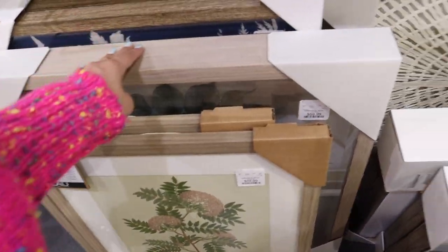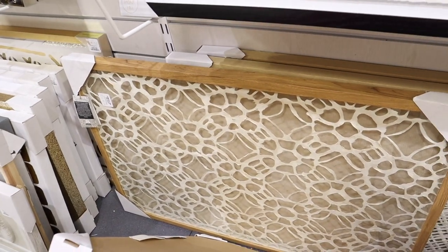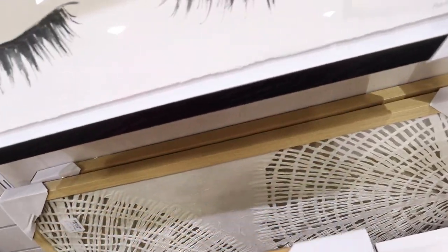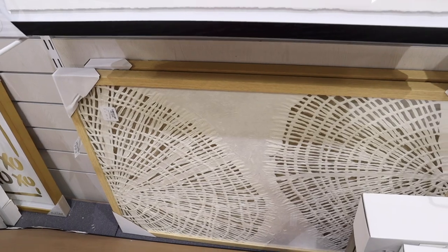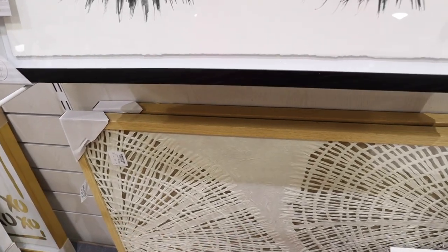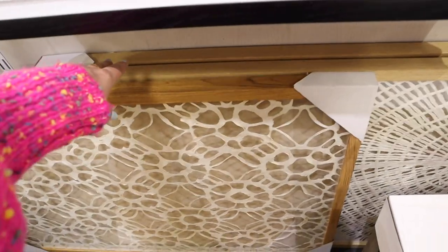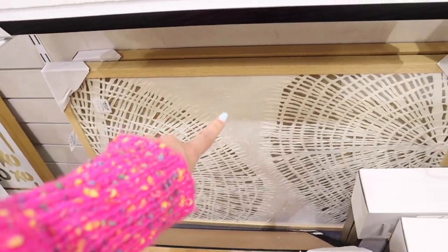I've been showing those in videos for a few months, but they do have some bigger ones. So I really like that one. And then I also really, really like that one. I actually like this one even better, I think, because I like the color of the frame. This one is $50. I think they both are. Yeah, both $50. The frames are a little bit different, but I like this one a lot.